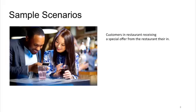Here's another sample scenario. What if the restaurant itself had one in their restaurant, like an Olive Garden, right, or a Chili's, and now all of the customers, while they're waiting for their food, all those Android users are going to get a special offer from the restaurant that they're in, right? Or maybe it's going to tell the customer, please click here and leave us a great review. So it creates customer loyalty. So it's another scenario where this device could be used. I guarantee you there's about 1 million different applications for this current device, right?